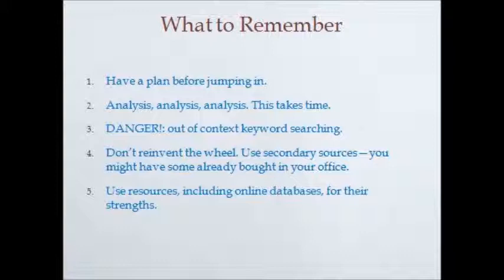So research, yes, is about knowing how to search for stuff, but it is also about knowing what to do with the search results you have found. So being able to analyze what you have found.